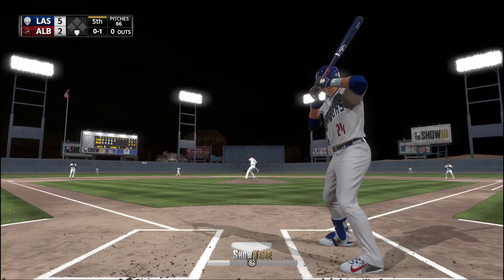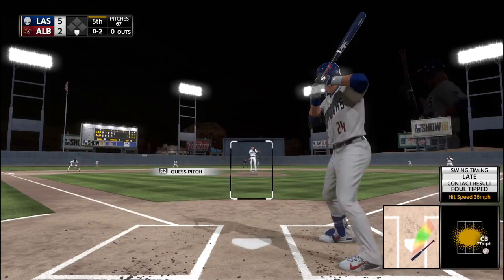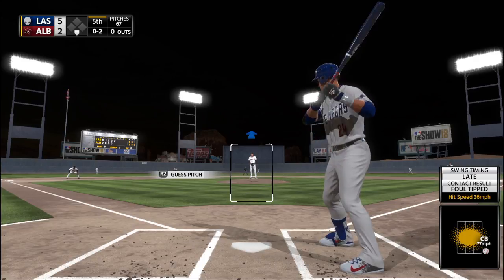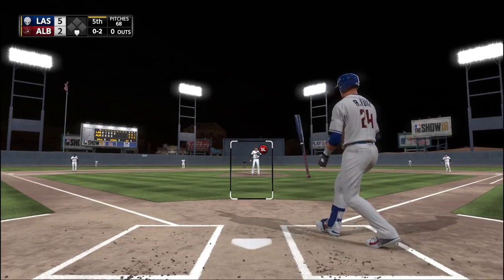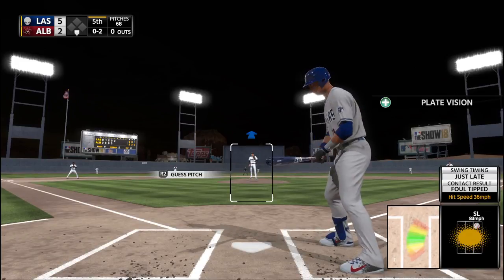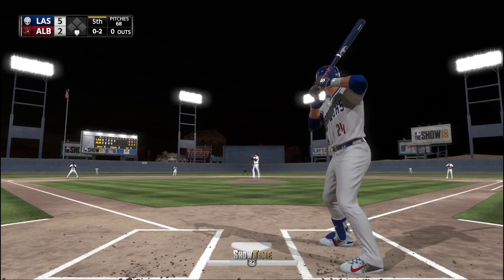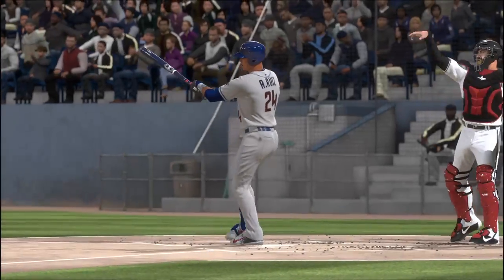Into the windup, here comes the 0-1. And it's fouled away. The windup and the 0-2 pitch. Fouled off. The 0-2 once more. Is swung on and missed, strike 3.